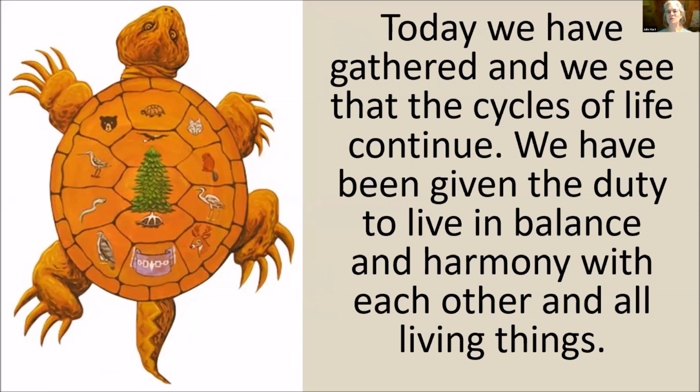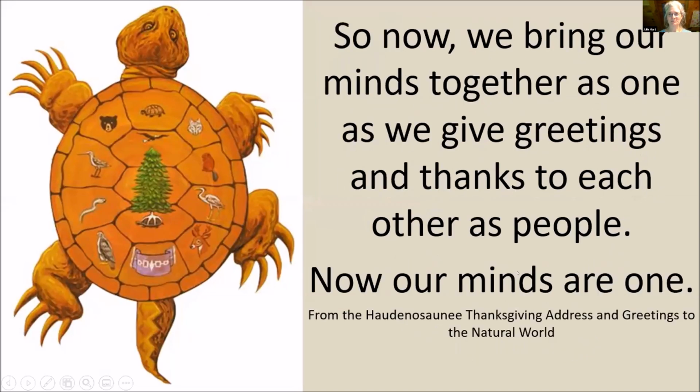Today we have gathered and we see that the cycles of life continue. We have been given the duty to live in balance and harmony with each other and all living things. So now we bring our minds together as one as we give greetings and thanks to each other as a people. Now our minds are one.